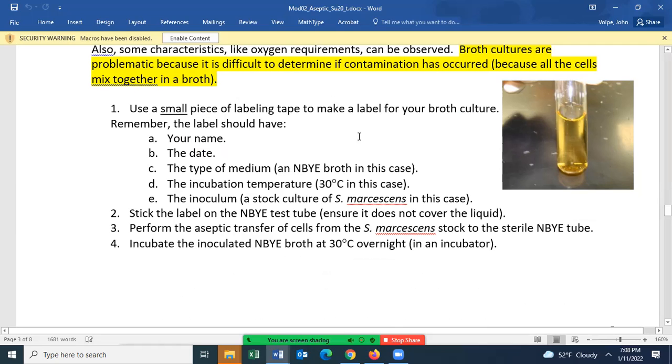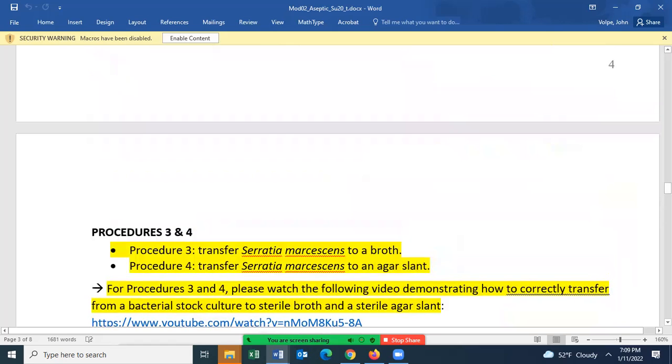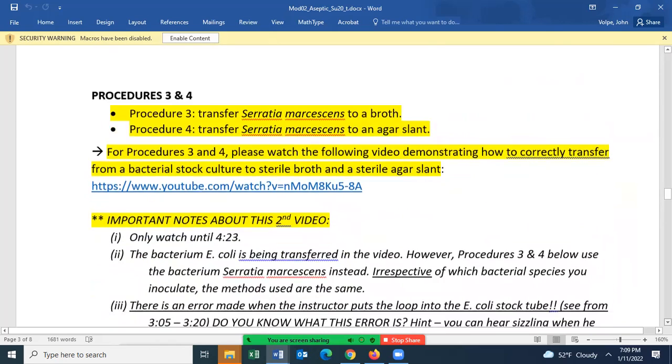All right, you should appropriately label the tube. Come on, losing my ability to scroll again, darn it.